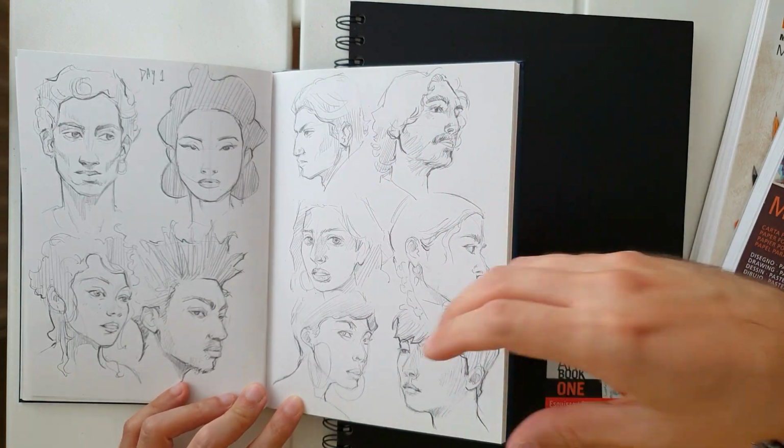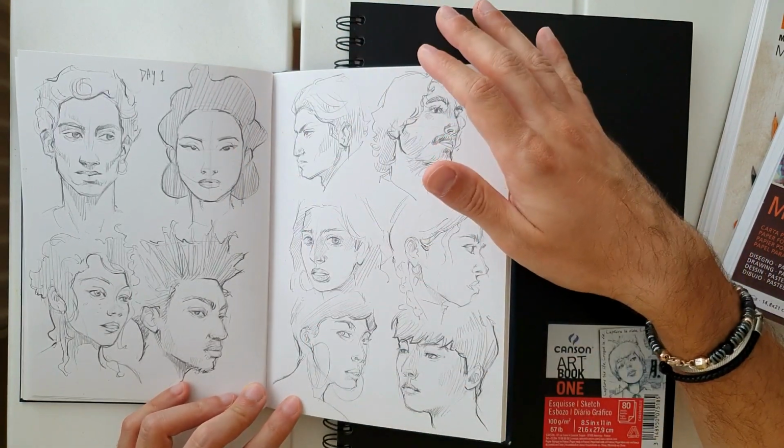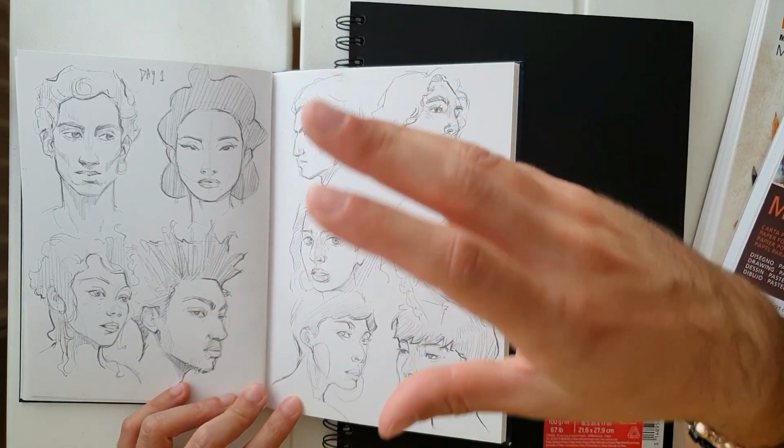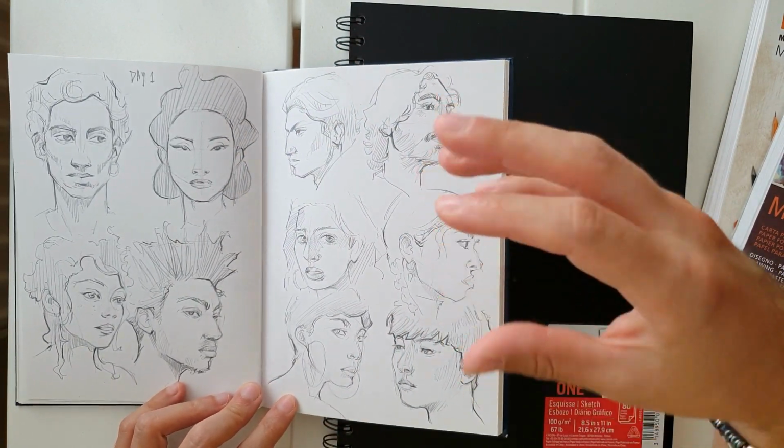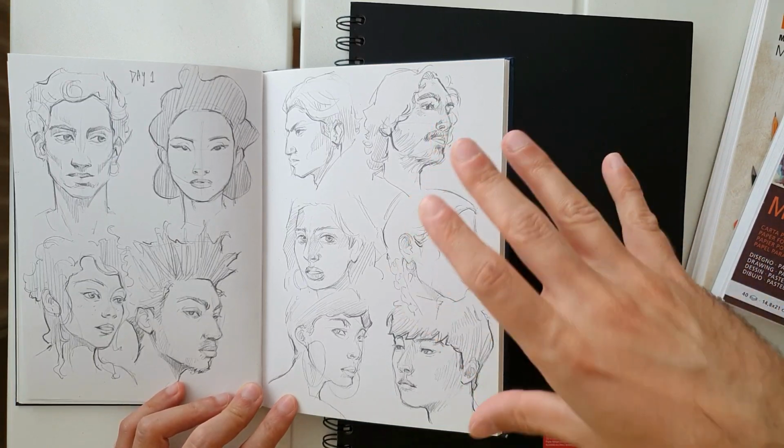As you may know, Inktober is a challenge with 31 prompts and you have to do an illustration every single day of October. So the time frame is really critical and crucial in this challenge.